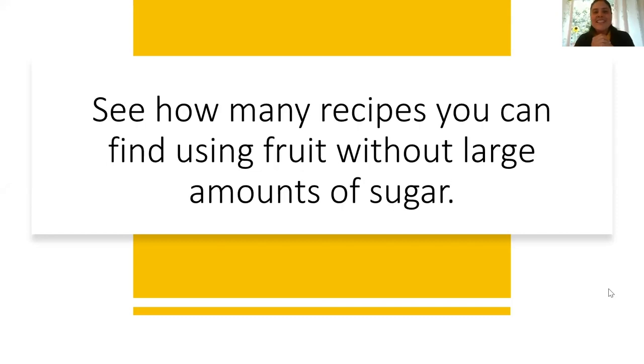Enjoy, Pathfinders. See how many more recipes you can find using fruit and substitute the sugar by natural sugar found in the fruits. So we can enjoy our desserts and our baking, but we need to now see how we can replace those things that are a little bit harmful for our body, and also temperance, Pathfinders. That's what we all need to keep remembering. So enjoy your baking and have a lovely, lovely week.